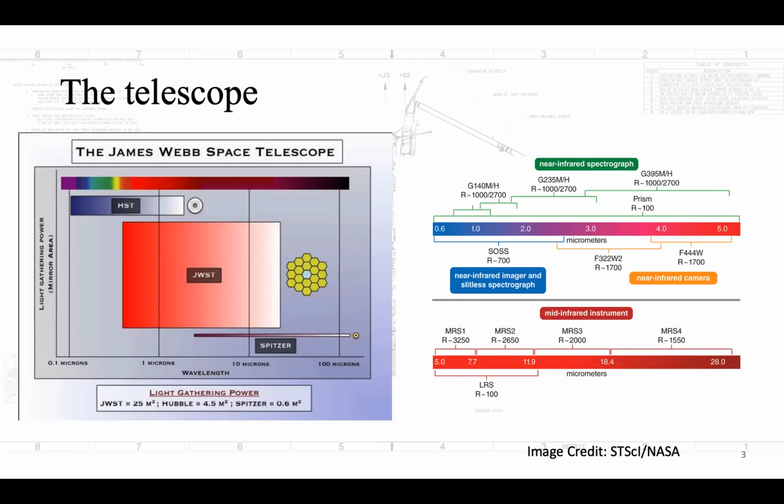Everybody knows about it. The main thing to focus on during this talk are the instruments. I'll be talking about 4 instruments that I've been using: the mid-infrared instrument, imaging and spectroscopy; IFU; near-infrared camera imaging; and near-infrared spectrograph IFUs. The wavelength coverage for the IFUs and near-infrared camera is 0.5 to 5 microns. Then you go into the mid-infrared instrument that covers 5 to 30 microns, and that has IFU as well as imaging. In the collaboration, I'm mostly in charge of reducing mid-infrared instrument data, and I do both imaging and spectroscopy.